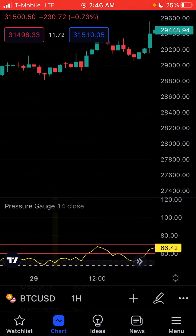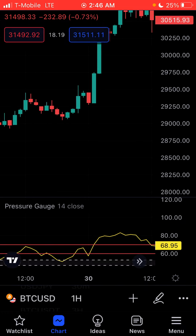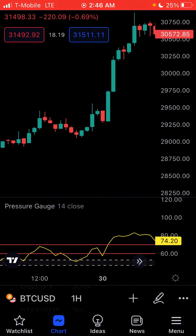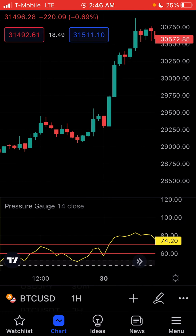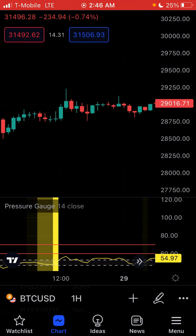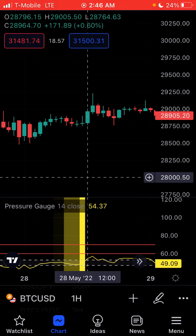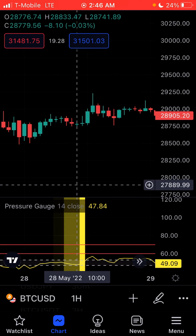With using none of the other indicators here. See right here, and this was, I think this was yesterday. Let's go back a little further. Right here, here we go. So that little yellow bar, when you have the pressure gauge, and it's this intense of a yellow, it means that the market is either strongly going to go up or it's strongly going to go down.